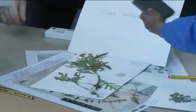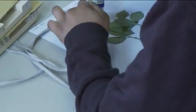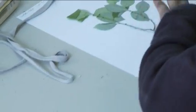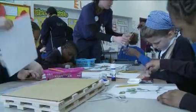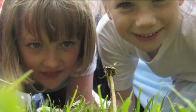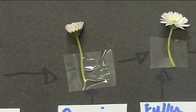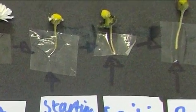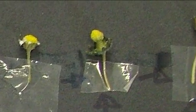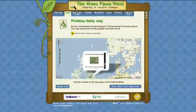What about the collectors? They have done so many exciting things. Like making herbarium specimens with the plants they collected, just like Darwin used to. The investigators have been looking really hard for fruiting daisies. They have been found at some schools already. You can see them all over the UK map.